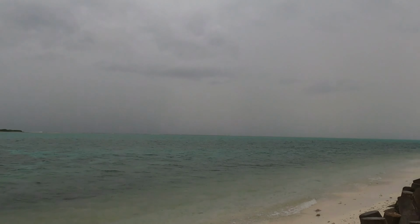The local dance of Minicoy. So we are at the lighthouse of Minicoy. That's fantastic. 1865 or 1885, I'll just check. And still holding strong.